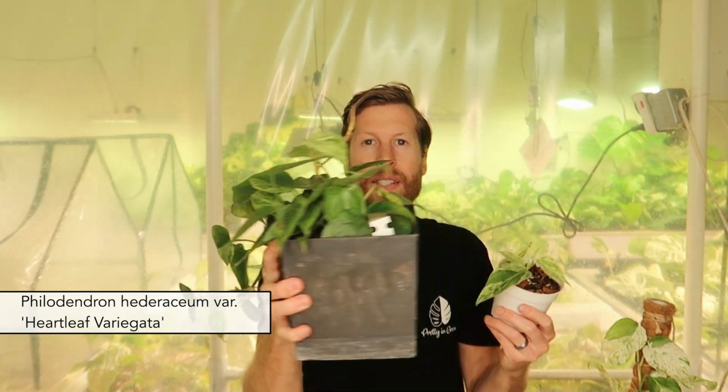And here's a plant that's very near and dear to me. This is the Heartleaf Variegata, or the Philodendron Hederaceum Variegata. This is the mother plant, and this is a beautiful cutting that came off of it recently. I had to get close and show you guys just the patterning on the leaf. It's really something special. I think these plants are really underrated. They grow super fast. They have a beautiful pattern on the leaves.